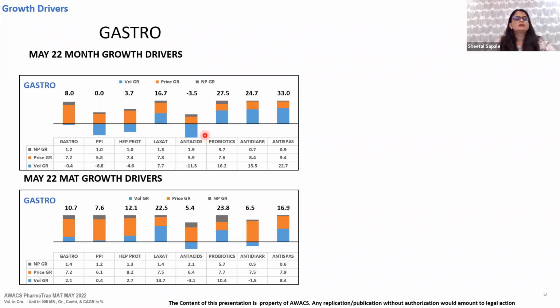The good part about the gastro segment is, look at the price-led growth. Hepatoprotectives have managed to take a 7.4% price-led growth, laxatives around 7.8%, probiotics 7.6%, antidiarrheals 8.4%, and antispasmodics around 9.4%. Now, within the gastro segment, there are actually many supergroups or subcategories, but we have focused only on those categories which contribute to around 80% of the gastro segment.